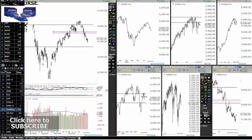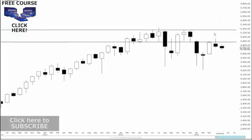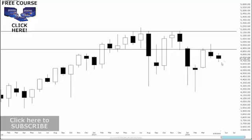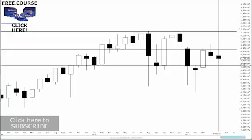If I bring up the Nasdaq, my software's working for me now. How cool is that? We bring up the Nasdaq monthly chart. Nasdaq monthly chart had a reversal bar here as well too. As I was saying last week, this is only the first week of May. We still got another 20 days in total of May to go, and so I'm expecting this to be a lot more to the downside.